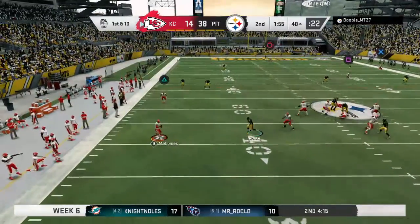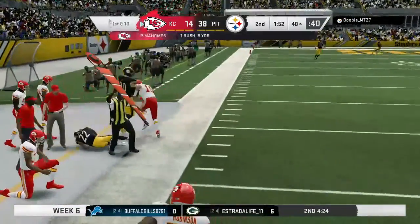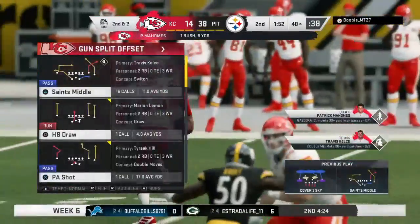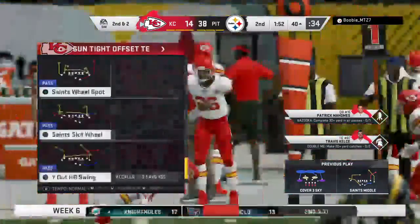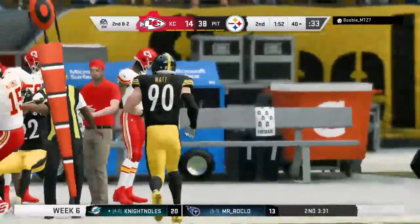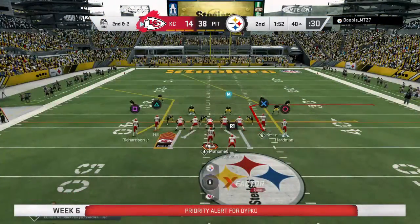Being chased out left. He'll get 8 on the scramble there. It'll be second and a couple. Okay, he's not going to get the first down, but this is still a nice job of buying some time and then running to get to the sideline and get out of bounds and avoid the big hit.